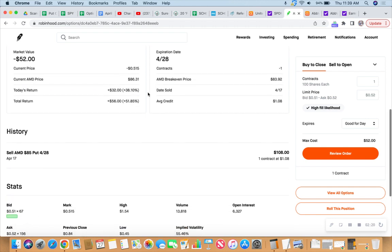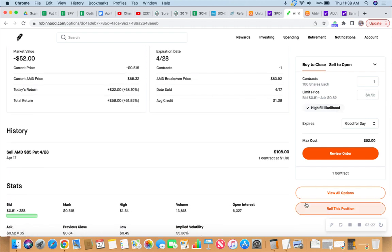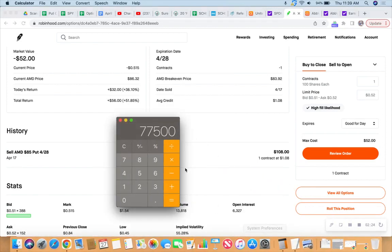Like, what would the math be? Say it was $52, because right now it seems I can get out of this trade at $52. 108 minus 52 would be a net of $56. Well, that's not a lot. 56 more dollars than I had before I made the trade. So 56 divided by the 8,500 that is currently being held in collateral. It was April 17th. And what is today? The 27th? Yeah. So 10 days.